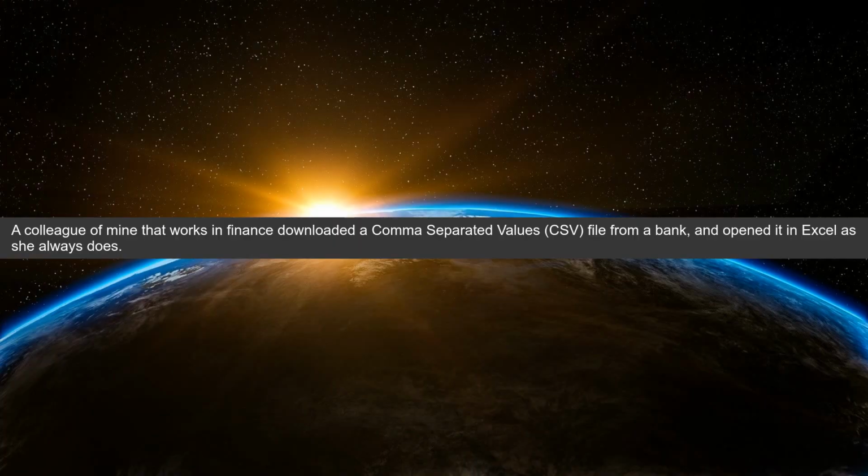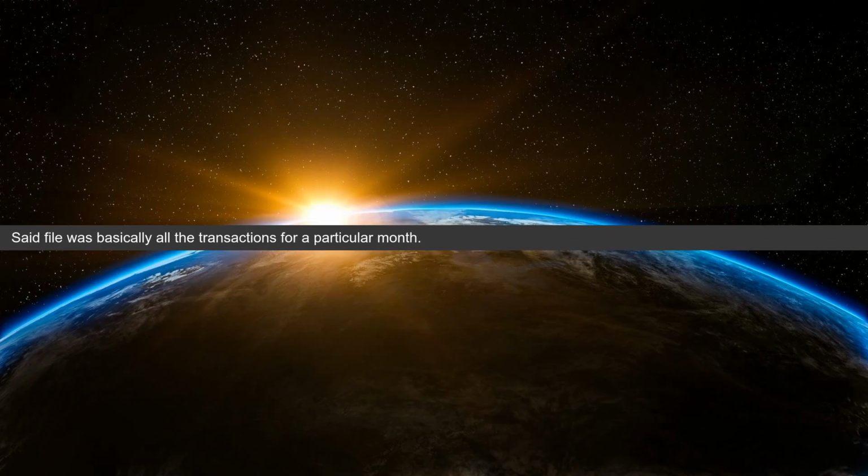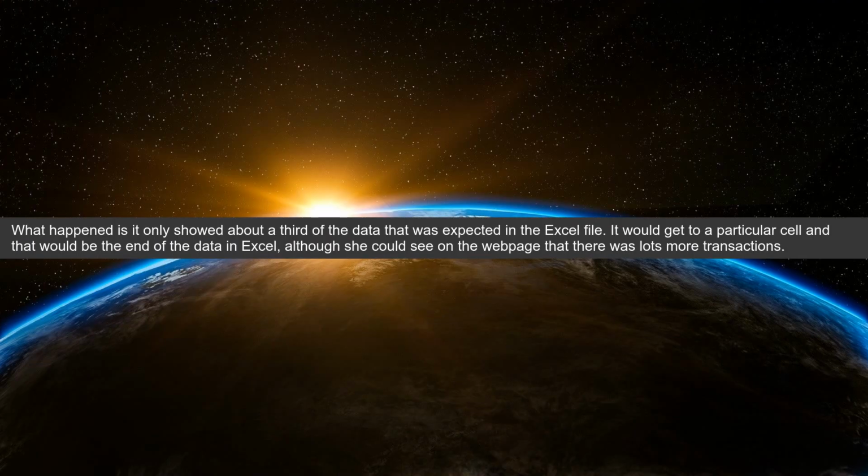A colleague of mine that works in finance downloaded a comma-separated values, CSV, file from a bank, and opened it in Excel as she always does. Said file was basically all the transactions for a particular month. What happened is it only showed about a third of the data that was expected in the Excel file.